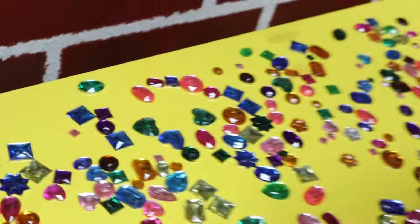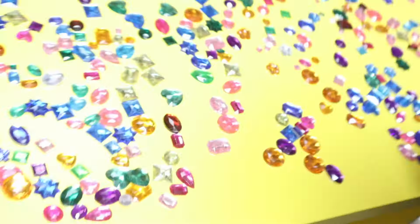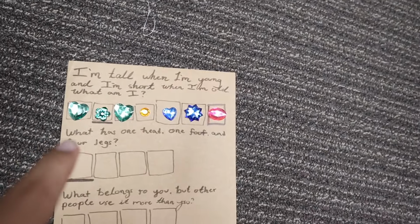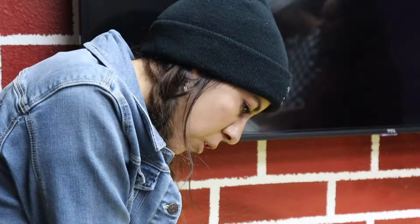A candle. No way. Okay, so we need another green heart. So A, C, A. Here's one. C, A, N, right? N is this little orange guy. And then, perfect. Wait, what's the letter that's underlined? C. Okay, so what's the next riddle? It says, what has one head, one foot, and four legs?